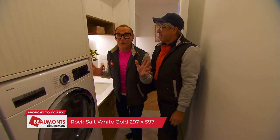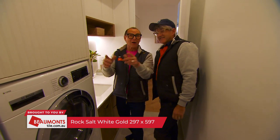Everything works and it's functional. Heaps of storage in the linen press too. What more could you want?